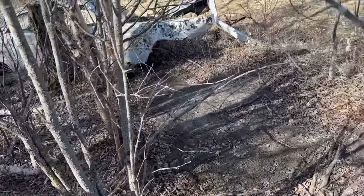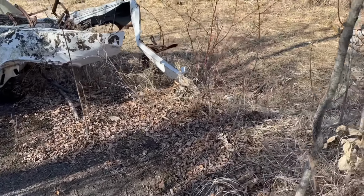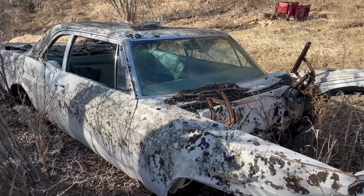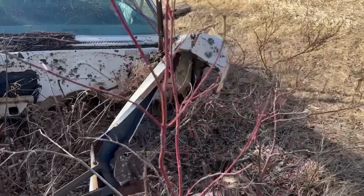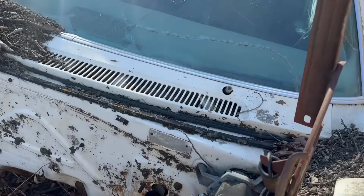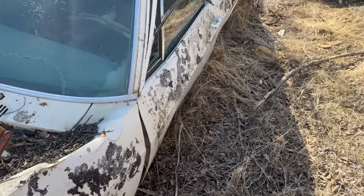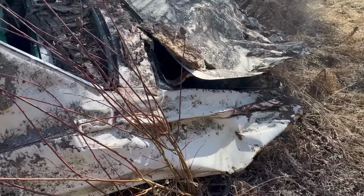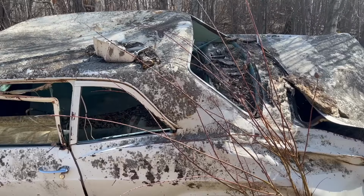Get down to it. Oh gosh. Literally digging my way through the bush here. Okay. What do we have here? Looks like a 65 or 6 kind of body style. Somewhere in that range. Well, there's the VIN off it, but, oh, it's a Biscayne. So, interesting body. Well, it was.